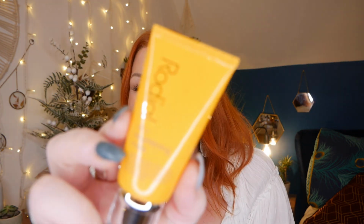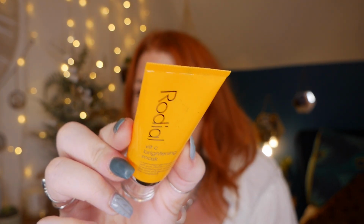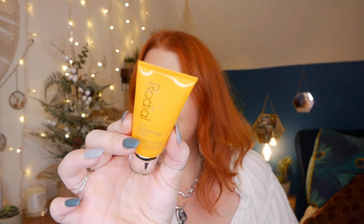Next, again from the vitamin C range, we have got a brightening mask. A lightweight gel mask infused with vitamin C and a blend of exfoliating fruit AHAs, to even skin tone and gently resurface the complexion. And we've got 20 mils here. Now, I don't think I've tried this one. It says apply a thin layer and leave for 15 to 20 minutes. Wash off with lukewarm water. Use 2 to 3 times a day. And this mask is worth £34.